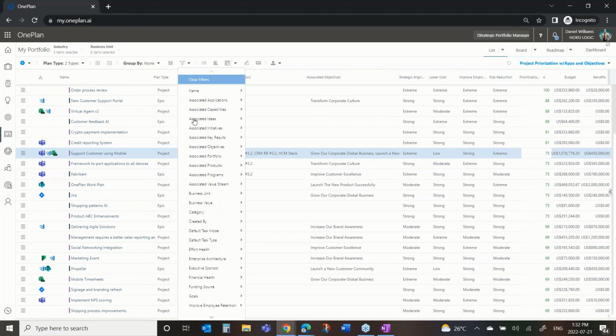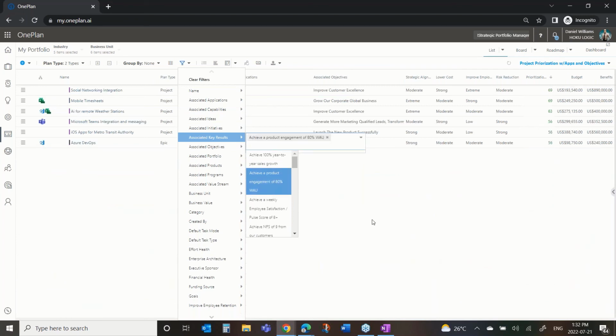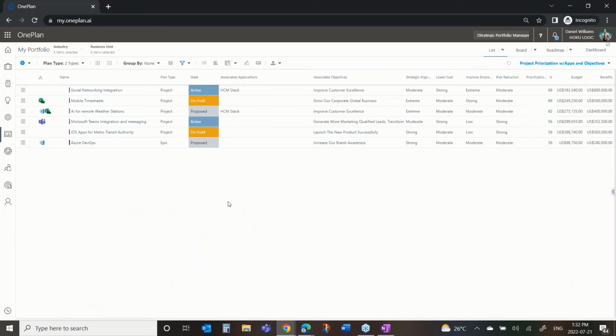I could turn and say, I want to associate by key results, so I'm going to grab a key result, I'll grab that one, and I know right away what the projects related to that key result are. 2 of them are proposed and 2 are on hold. So if that's crucial to what we need to do, we need to get the proposed ones moving, get the on hold ones off hold, and then we can start to look at what would have to be stopped or deferred in order to make that happen.